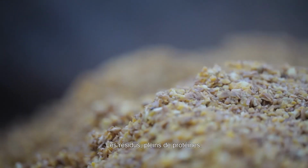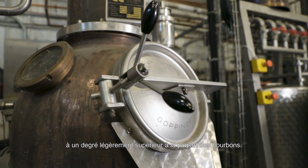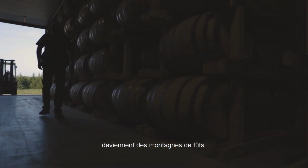The spent grain is still full of protein and used by local farmers to feed livestock. The clean liquids are then fermented and double distilled to a slightly higher proof than most other bourbons. So what was once rows of corn and grains becomes racks of barrels in our rickhouses.